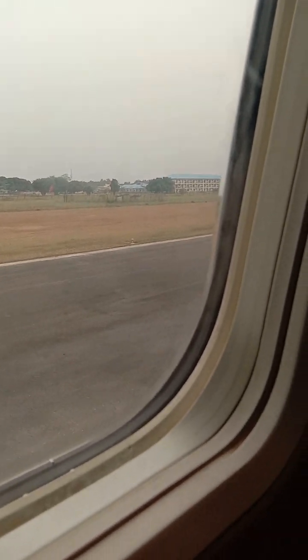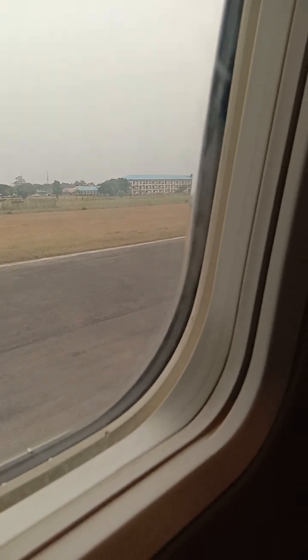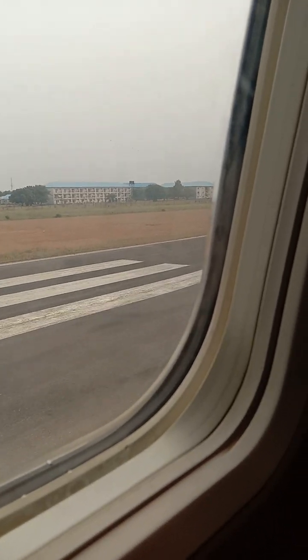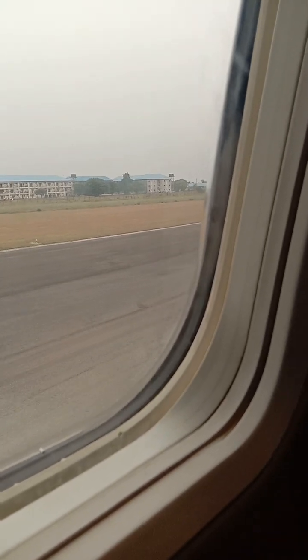Hello, belt for the baby. And then they walk away.